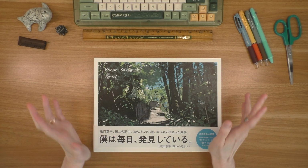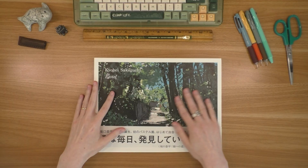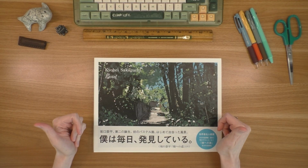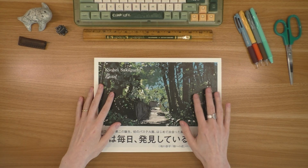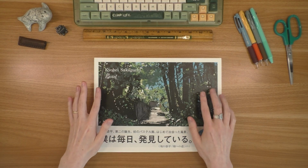You know, I love books. I love being able to interact with coffee table books. There's something about interacting with someone's art in this way. So I'm really happy to add this to my book collection.